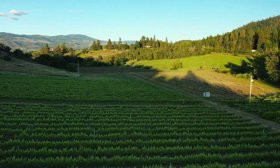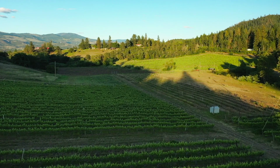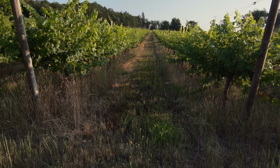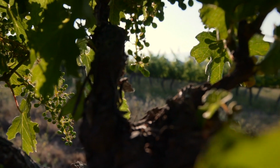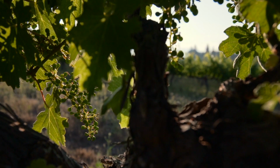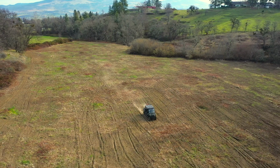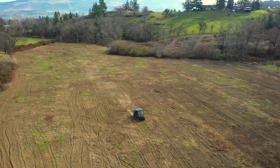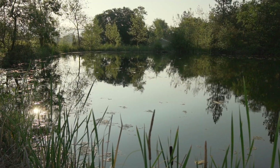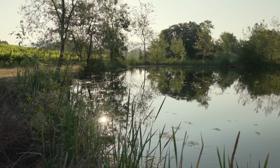The property features over 17 net acres of vineyard, including 5 different varietals. The soils are a mix of Class 1 and Class 4 irrigated loams, allowing for great agricultural potential. There's also ample room for vineyard expansion or other niche agriculture plans, with a total of 50 acres of water rights from Talent Irrigation District.